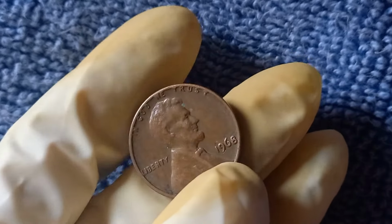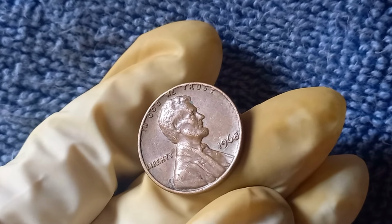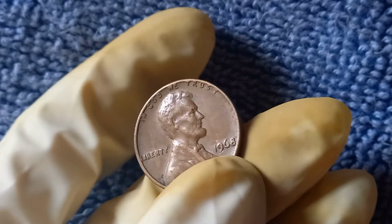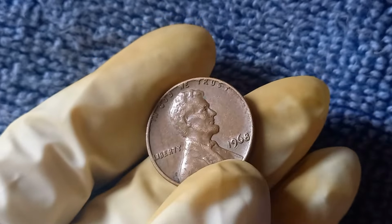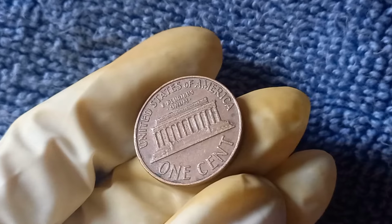We're diving deep into a fascinating topic, the 1968 No Mint Mark Lincoln penny. You might be surprised to learn that this penny is worth millions. So, stick around as we explore its history, rarity, and market value.